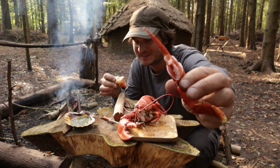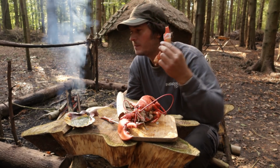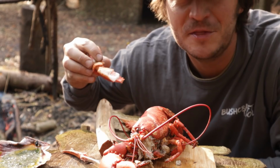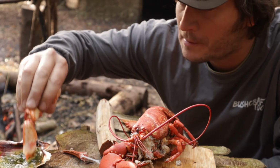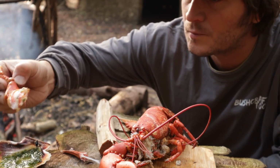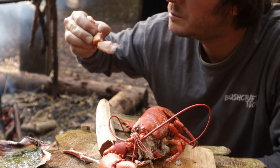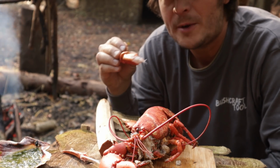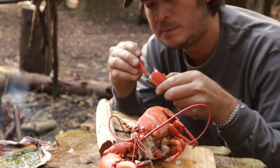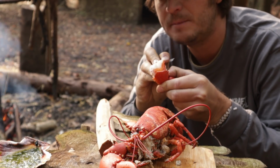Oh, have a look at that. To begin with, trust me, this is so good. It doesn't even need the garlic dip, but we'll try it anyway. Mmm, look at that. Wow, wow, wow, wow. Incredible. I'm going to use this. That's just going to help me ease out the rest of that meat.